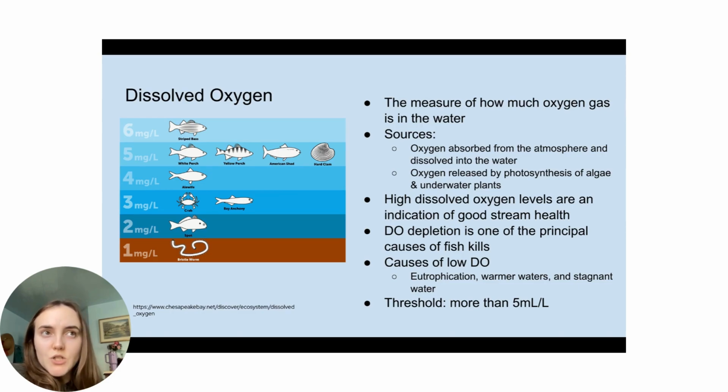Water absorbs oxygen from the atmosphere at the water's surface, where it dissolves and mixes in. Another source of dissolved oxygen in the water is algae and underwater plants releasing oxygen during their photosynthesis. Dissolved oxygen is a good measure of stream health because all organisms need it to survive.